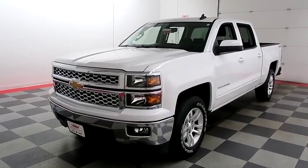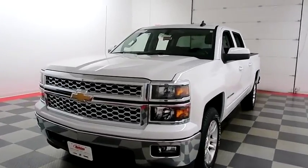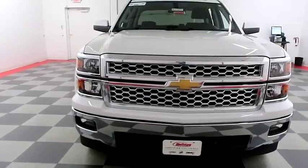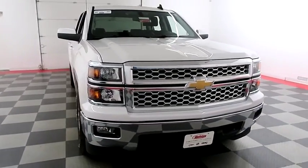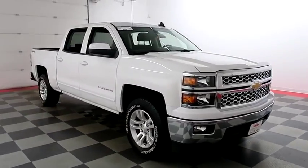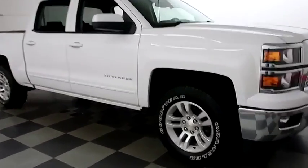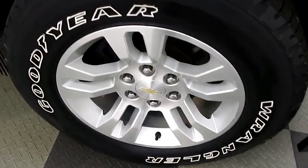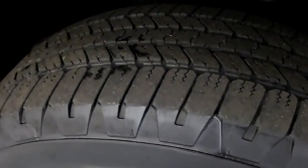Today we're going to take a look at a 2015 Chevy Silverado. Stock number is A7715. Starting right away up front, you have factory fog lamps and easy access heavy-duty tow hooks, chrome bumper and grille. A look down the passenger side, you have alloy wheels wrapped with Goodyear Wrangler tires.